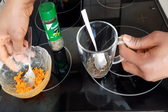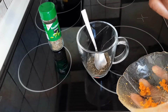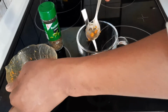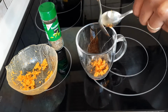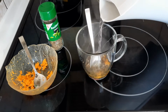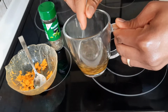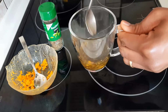What we're going to be doing is brewing the basil and also the tangerine peel. I'll be using a teaspoon of tangerine zest for this recipe. We're going to add it to the 2 teaspoons of basil in a cup, and we'll be adding hot water to it, not much, just a little hot water, to brew these 2 ingredients together for up to 10 minutes. We're going to keep that aside and allow it to brew, and we'll come back and check it out.